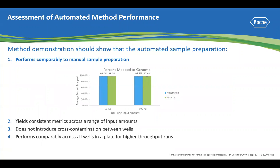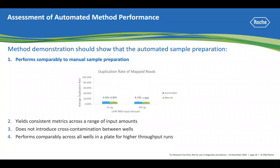So now I'll review some of the sequencing metrics that we use, especially when demonstrating the performance of our RNA HyperPrep workflows, whether that's with mRNA capture, RiboErase, or without an upfront enrichment option. So first, we would start with % mapped to genome. This is used as a global indicator of the overall sequencing accuracy and to check for the presence of contamination. Next, we would use duplication rate, for which we generally expect to see less than 10% duplicate reads. Duplication rate is a great indicator of whether the automated method performs as efficiently as a manual prep process, showing that the libraries created using the automated workflow are as diverse as manually processed samples.